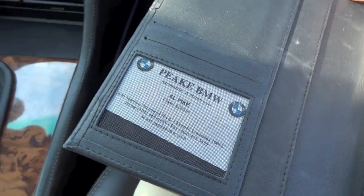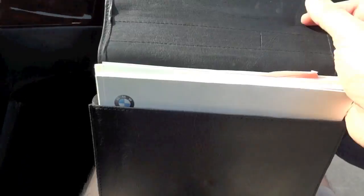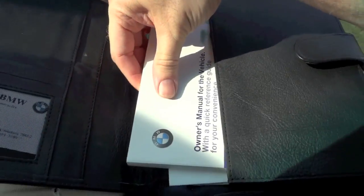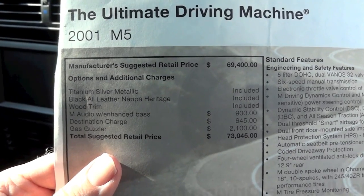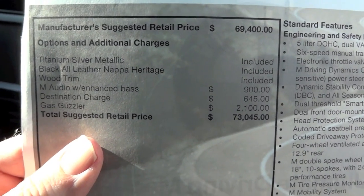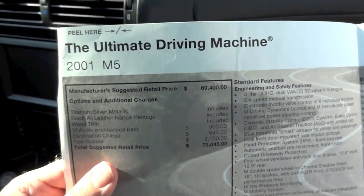Peak BMW is apparently where the previous owner purchased this car from. And it has all the original owner's manuals and so forth in it, which is great. And the previous owner was also kind enough to keep the original window sticker. You can see the base price was $69,400.